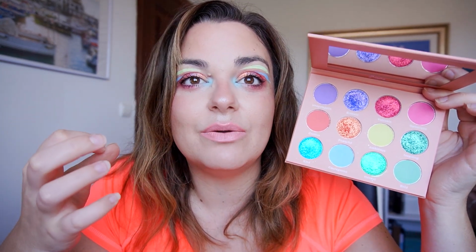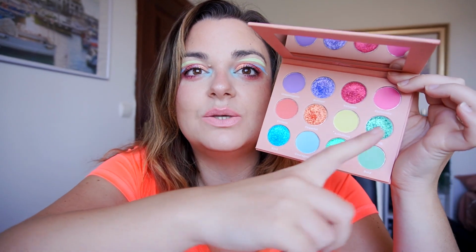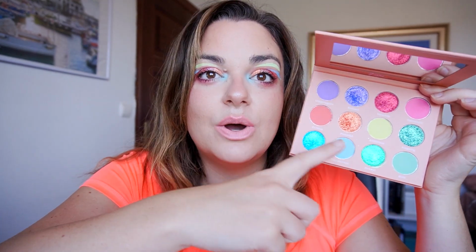I mean, it's kind of like a rainbow palette, but not a rainbow palette. It has all these gorgeous, bright greens and blues, and then it has these oranges, and it's just a really, really beautiful palette. So yeah, this one, obviously, I had to include it. It's a new palette for me, but for me, it is going to be one of my summer palettes, and I very much enjoy it.